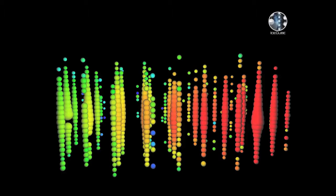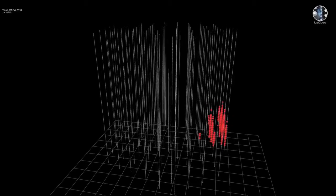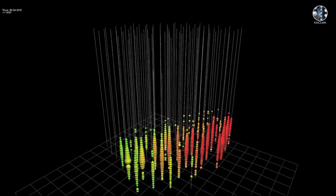However, this interaction is extremely weak and rare, and that is exactly why we need such a big detector. So it is 1 by 1 by 1 kilometer.